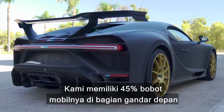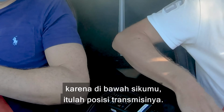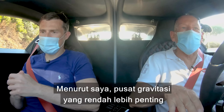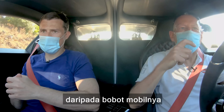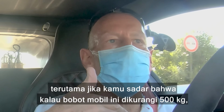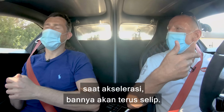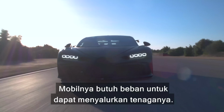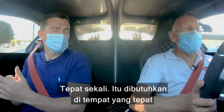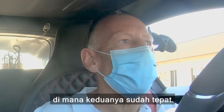But importantly, the weight distribution is good. We have 45% of the car's weight on the front axle. That's because under your elbow, this is where the gearbox is, despite that big heavy engine back there. Exactly, yeah. And the centre of gravity being low is, I think, more important than the actual number of kilograms, especially when you realise that if you took off, say, 500 kilos from this car, when you accelerated, you would actually just spin the wheels. So it needs some weight to help it put its power down. That's one of the reasons why it's getting so much traction, is that it's got that force on the ground. Exactly. You need it. It needs to be in the right place, and the centre of gravity needs to be low, and it is on both counts.